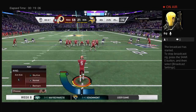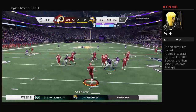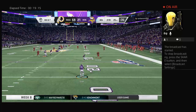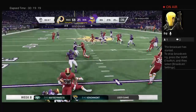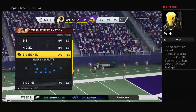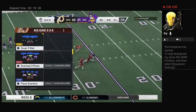Here's Tressway now. Always a good sign when your first punt comes in the 4th quarter. Only 2 punts for him last week in the loss as he gets this one away. Returnable for Grant. So possession goes over on the punt, and the Vikings will take over here, 1st and 10 at their own 27-yard line.